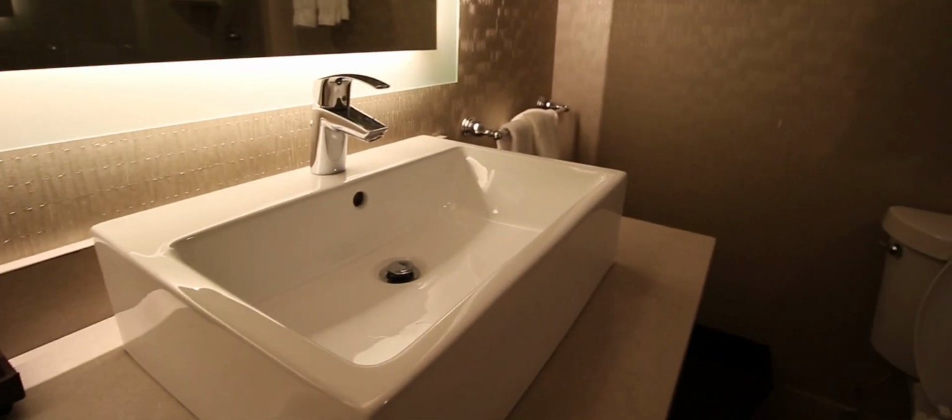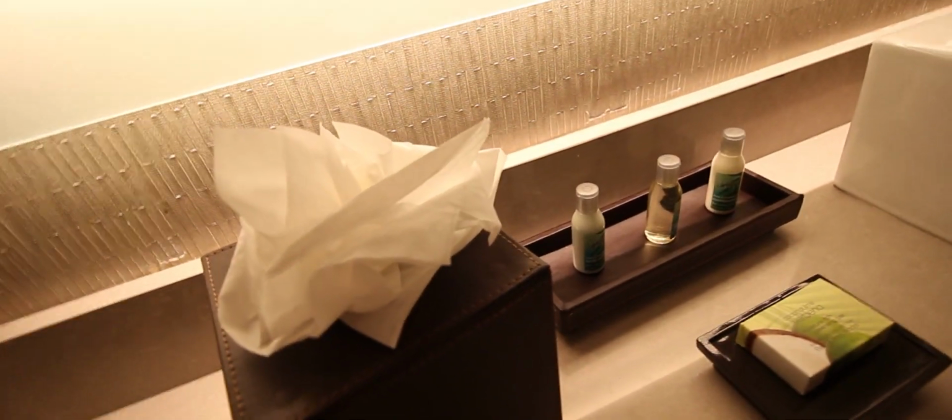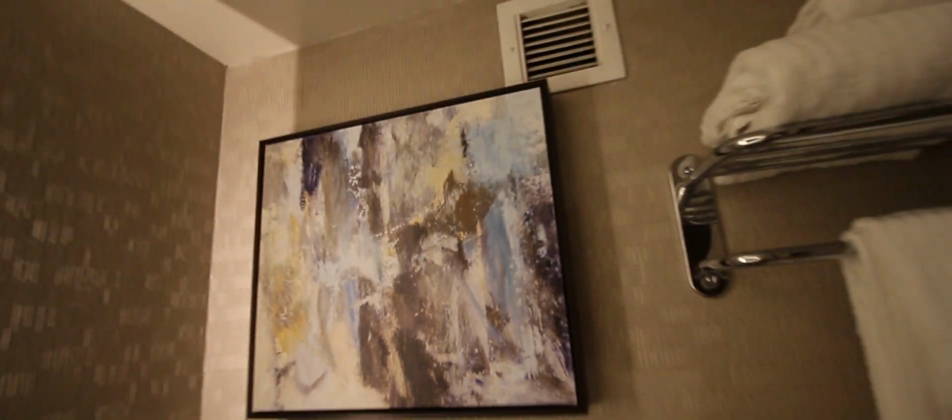Fairly modern looking bathroom with some light up mirrors and, I don't know what to call this, a basin. Kind of looks like a rose. Tissue rose. Or just a mess. Somebody blew their nose, I don't know. Normal stuff. Bathroom artwork, kind of like how I used to make.